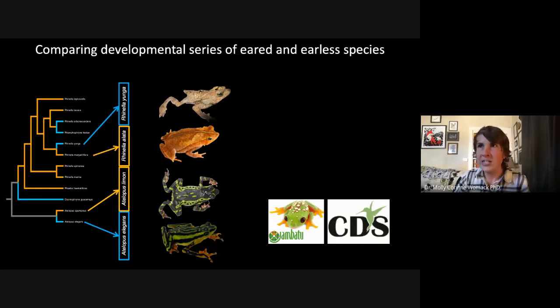So then we did the really hard thing to try to get at this more directly, and we reared eared and earless species of toads. So two closely related eared and earless species pairs, one in the genus Rhinella, one in the genus Atelopus. And we would not have been able to do this without two centers for sustainability, Centro Jambatu in Ecuador, and another Center for Conservation, Development, and Sustainability in Peru. In collaboration with these centers, we were able to rear these toad species very close to where they're naturally found.